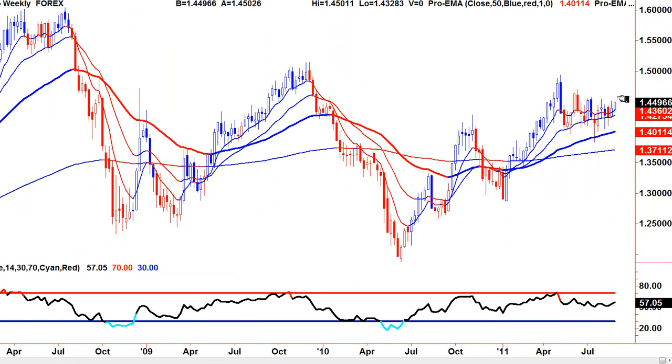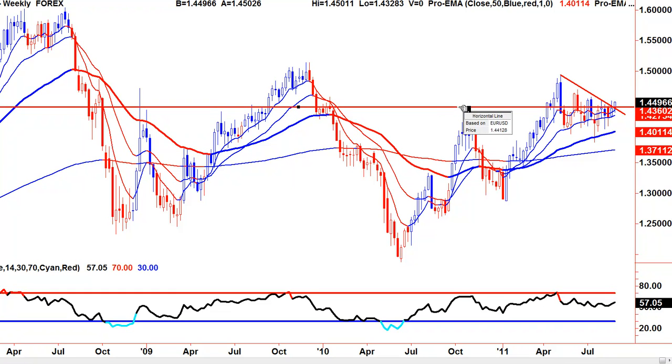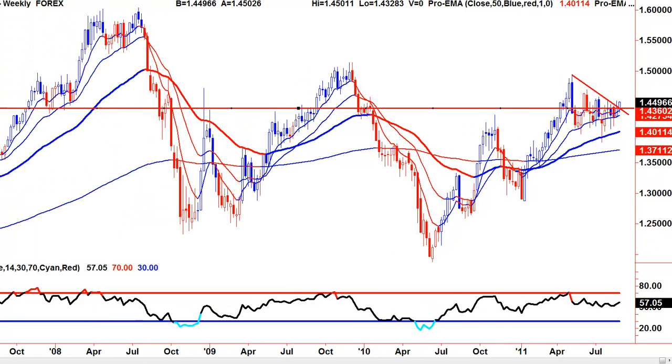Right, Euro. Look at this weekly. This is turning out to be a tough week for the Euro, I suspect. For day traders anyway. Just looking at the left, 144 is a key level. We get a pullback to 144 on this weekly. 100-point pullback. It's looking good. This is a nice bullish consolidation. It's a nice bull flag here.